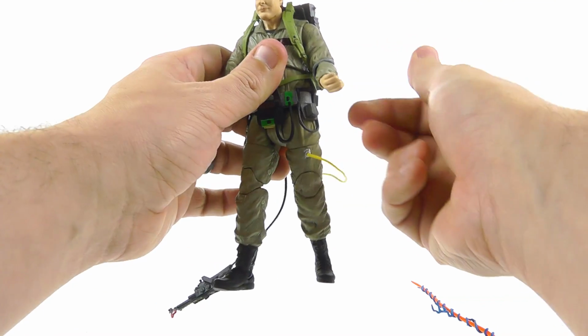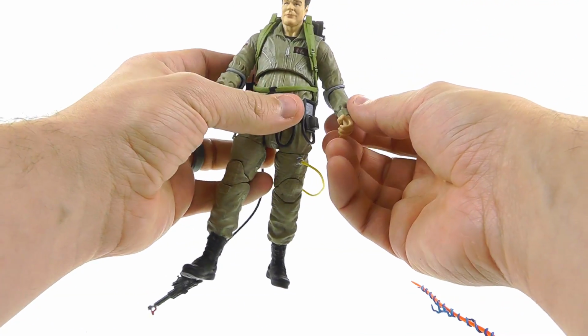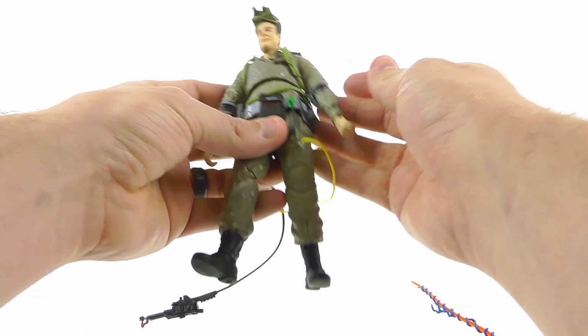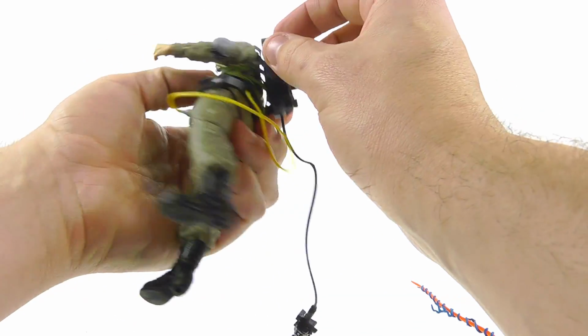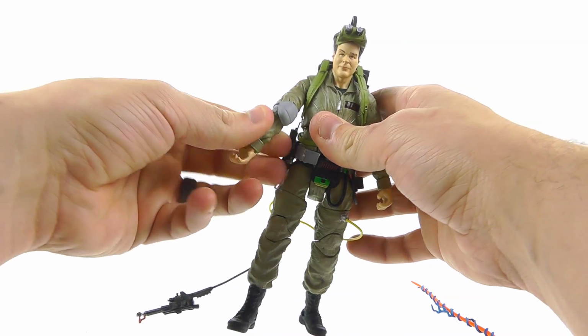Honestly, is it supposed to go this way? I don't know. No idea which way his arm is actually supposed to go. You got nothing right here, and then you got a black section right there. So I don't know if I have his arms reversed or what. Honestly, I think it should go like that. It probably looks a little bit better going like that and not having that black right there, I guess. I don't know, whatever. So I'm just going to rotate those around.